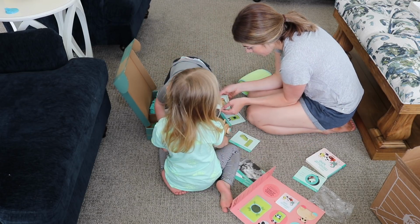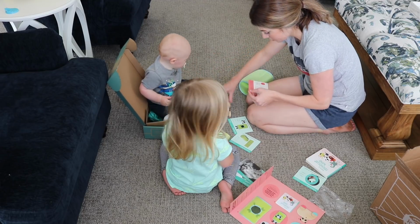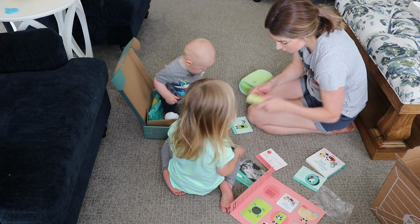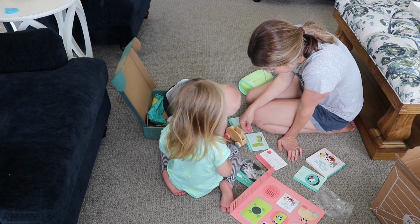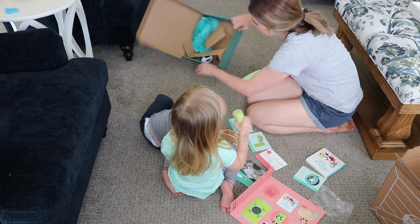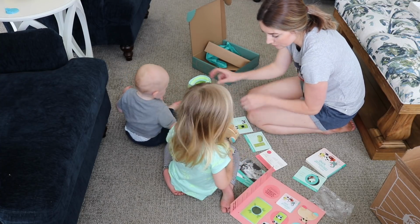I also love that every crate comes with a little magazine, and it gives you a lot of different uses for the items in your box beyond the project that it gives you. I remember when the girls were little, there were so many little things on development and teaching them little things during the day that I found so helpful and just super insightful, and I love reading their little magazines.